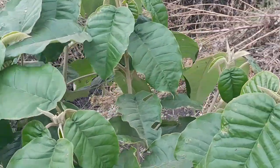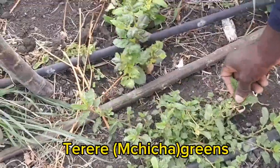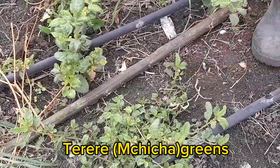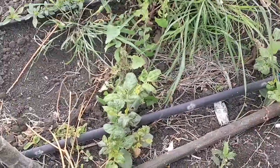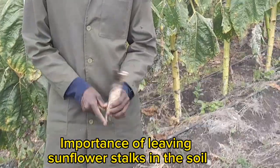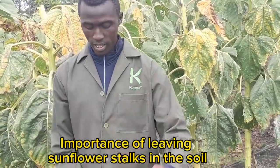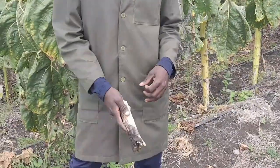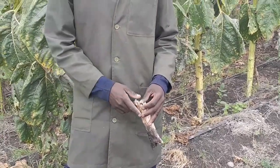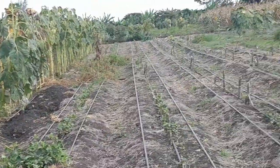Were these planted or did they plant themselves? They planted themselves by themselves. Okay. Then this one, what is it, mchicha? Yeah, that is mchicha. So the soil remains healthy. So you see the value of the soil that was there initially. It's not what is there now. So it's been fed with something else. So it's growing very strong. So that's it.